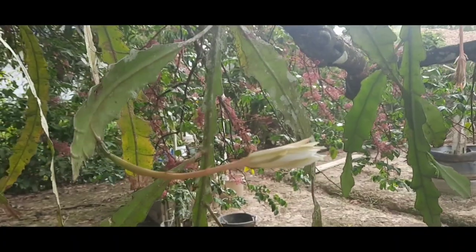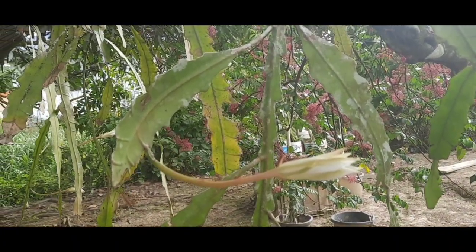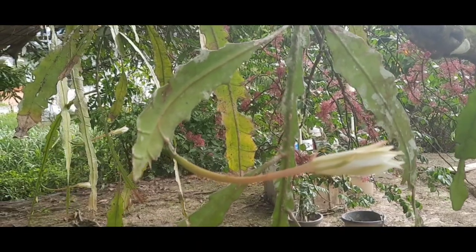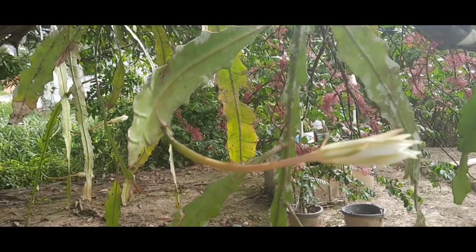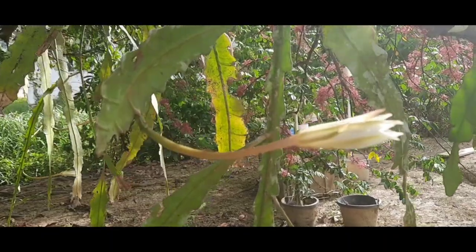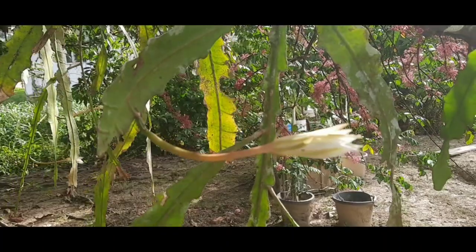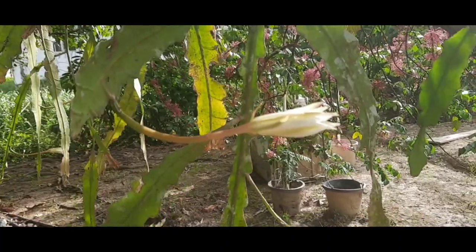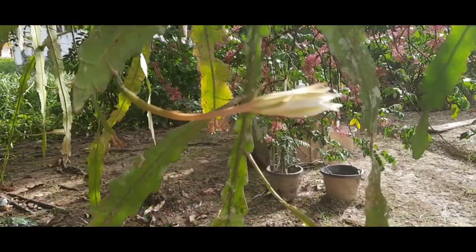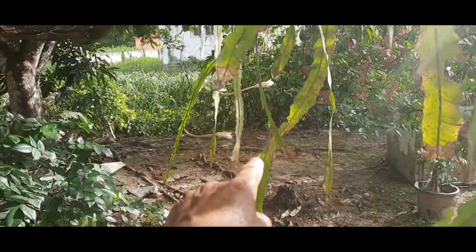Oh, look, we have a dragon fruit. No, this is a pitahaya vine, aka dragon fruit. That's what I'm trying to say. And this here is the queen of the night variety. And this is one of the flowers that opened last night. It's closing now. We have two more flowers over there.